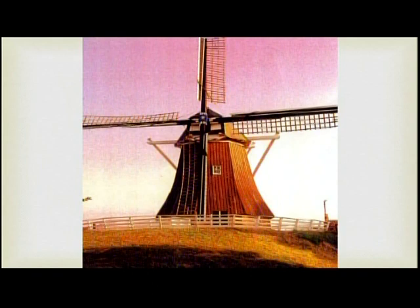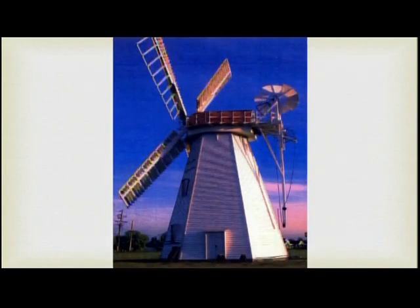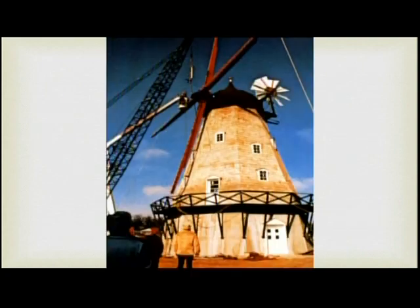I've forgotten where this mill is. There's too many of them. These are all in the Midwest, these mills you're looking at. Some of them are old ones that have been restored. A couple of them are reproductions.